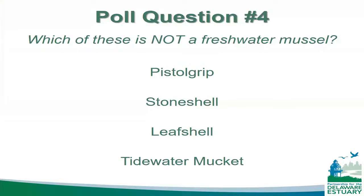Based on the names we said before, which is not a freshwater mussel? We've got pistol grips, stone shells, leaf shells, or tidewater mucket. Give you a second to say that. We've got tidewater mucket kind of leading right now. Be curious what you guys think. Let's give it a couple more seconds. All right. Whew. Man. Not a freshwater mussel, tidewater mucket.